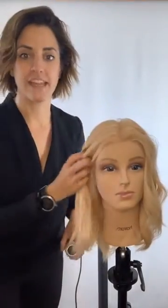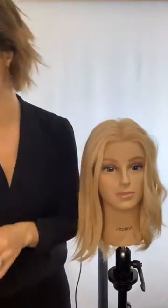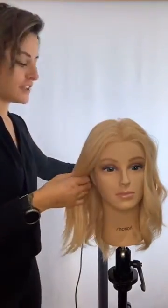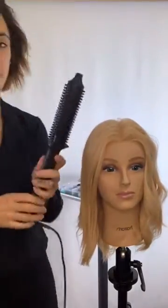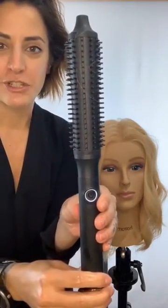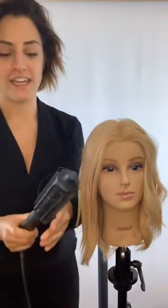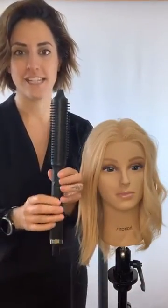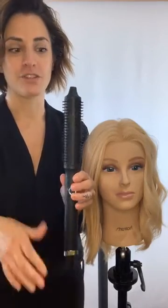And for people who are scared of oil, this is a great product. Okay, so it's going to add some shine and some slip to the hair. Okay. So today I'm going to be using my GHD Rise. This is a new tool from GHD, and it is a hot brush. So it has 365 degrees, ultrazone technology.